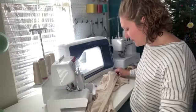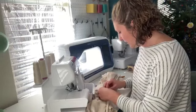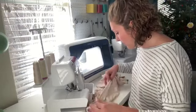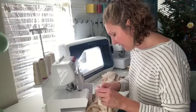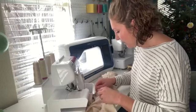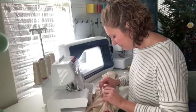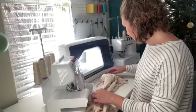So I want this binding to kind of pull it all together, right? So I'm going to mark it in the center. This waffle knit is a really thin one that I'm using right here. So I'm hoping that this neck binding will have a good enough stretch recovery to actually keep this neckline all together because I don't want it to be stretched out, right? Nothing worse than a stretched out neckline.